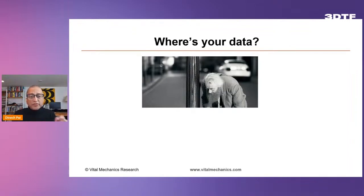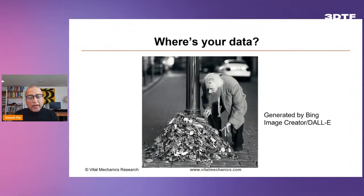Now, data is your key to building a good model. And in the age of AI, this problem has become much worse. We are drunk on data. There's a temptation to just rely on the big data that's available on the internet.